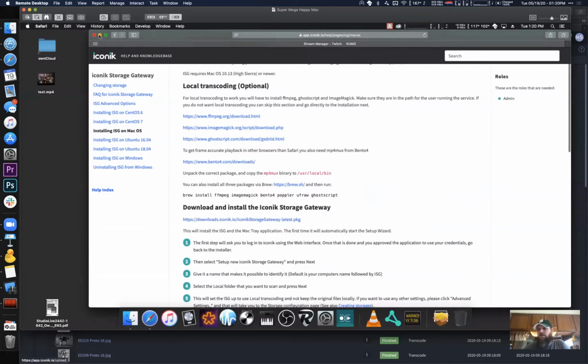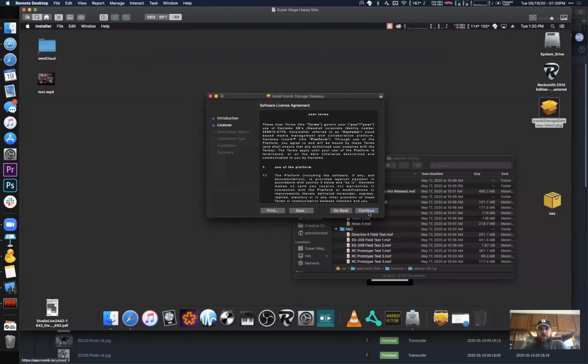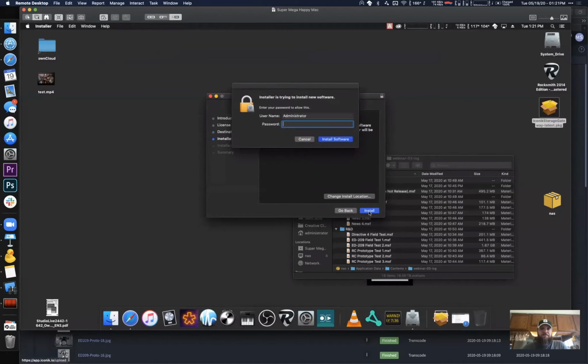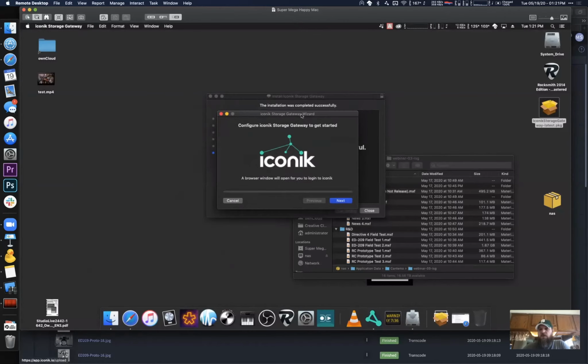I'm just going to simply start from scratch, double clicking it. So I'm going to go over here and double click our install Iconik storage gateway and go through the installation process here. And go ahead and click install. And as soon as the Iconik storage gateway finishes installing, it'll actually pop up our Iconik storage gateway wizard on Mac and Windows. And this will just ask you a few questions to set up a new storage. So I'm going to go ahead and click next.